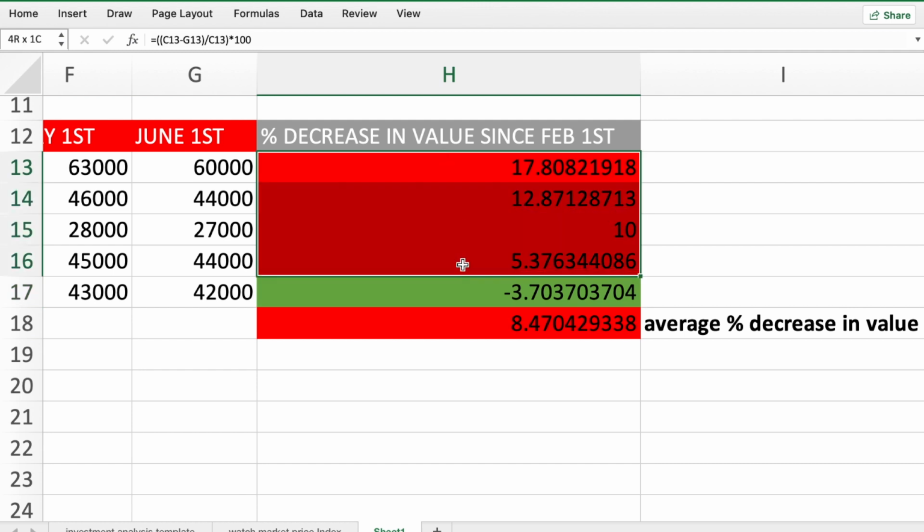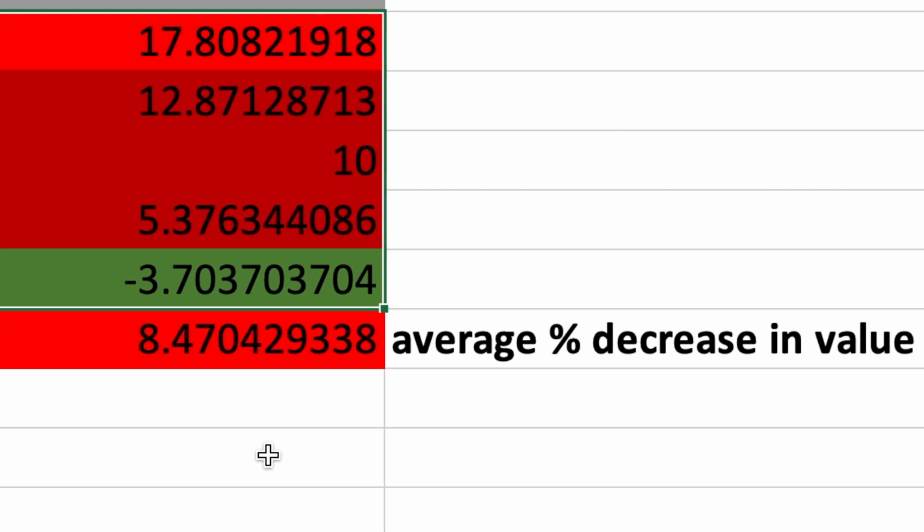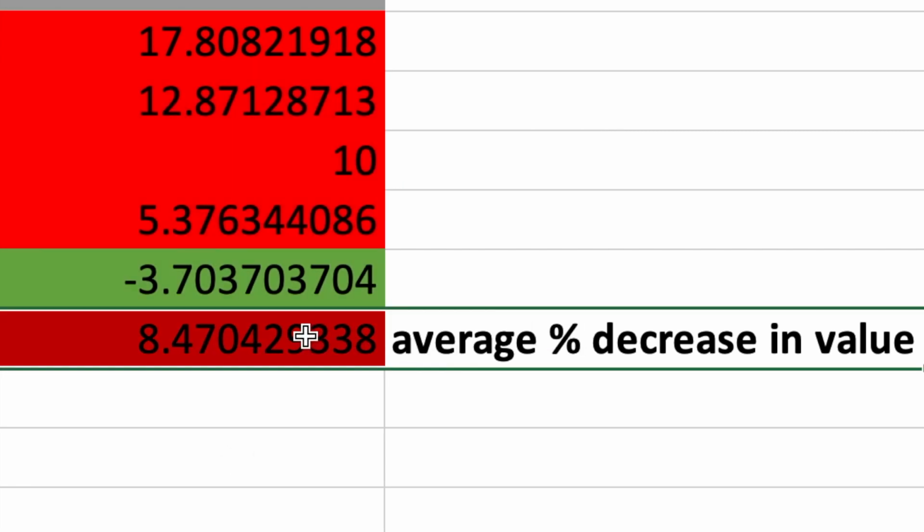Overall, what does that mean for the top 5 popular gold pieces from Rolex? It represents an average percentage decrease of around about 8%. So that is of course significantly higher when we weigh that up against the top 5 steel models, significantly higher than the fall in value on average of 5% for those.